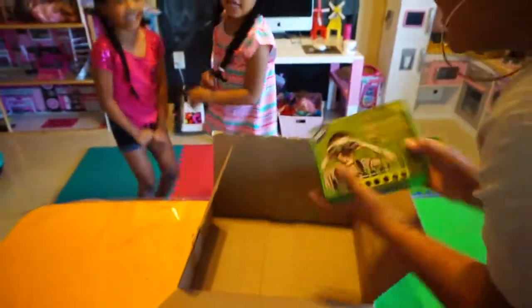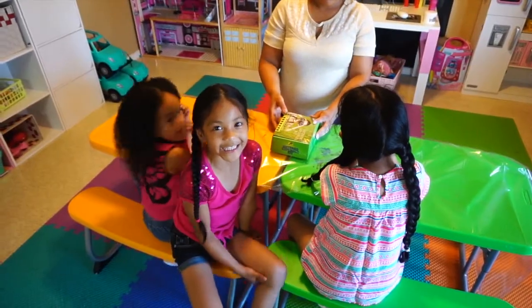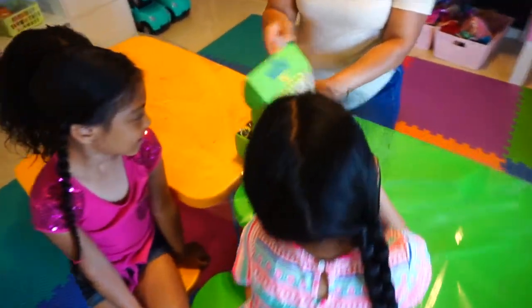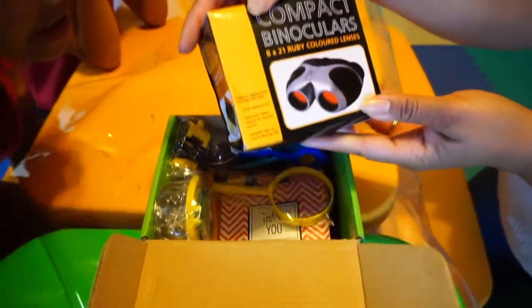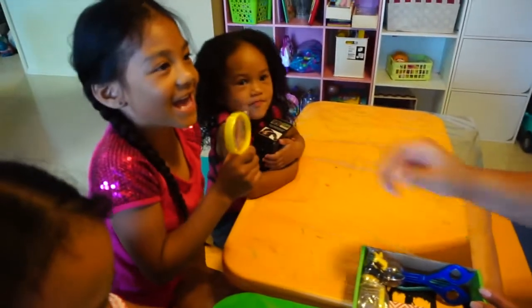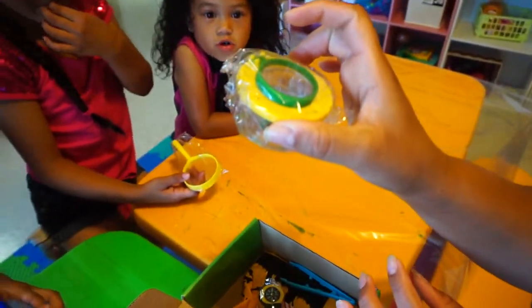Hey, you guys wanna go take us outside and use it and see if we can catch some bugs? Yeah! Let's see what's inside. Ooh, look inside. We have some binoculars. It says they have colored lenses. And we have a magnifying glass. We have this bug scooper, so you can pick up the bugs. What else? Look at this little jar, guys. Look what's inside. A spider.